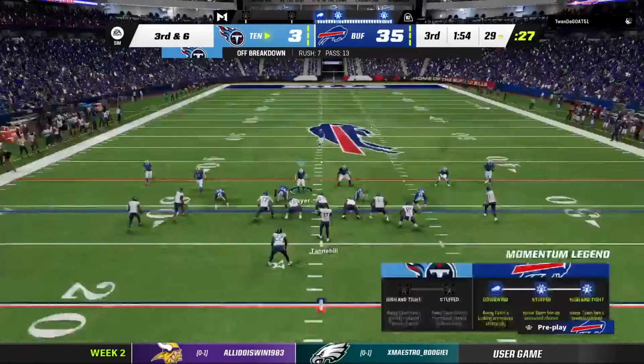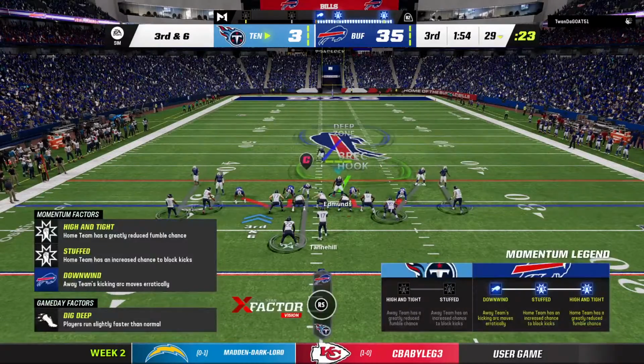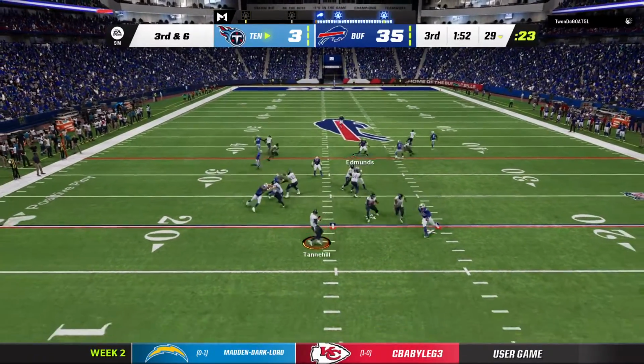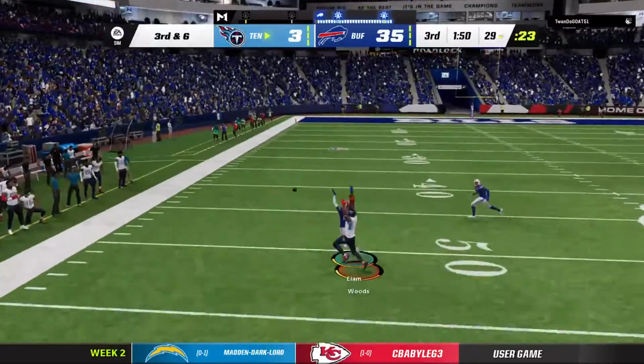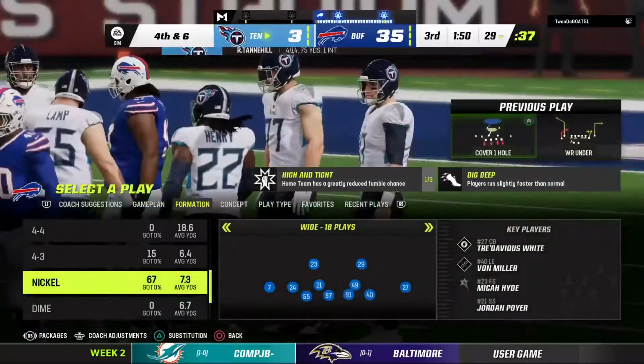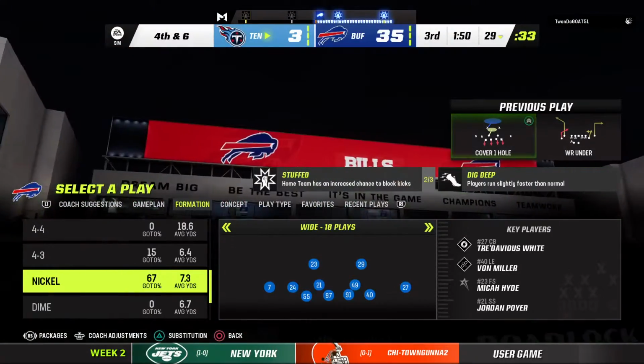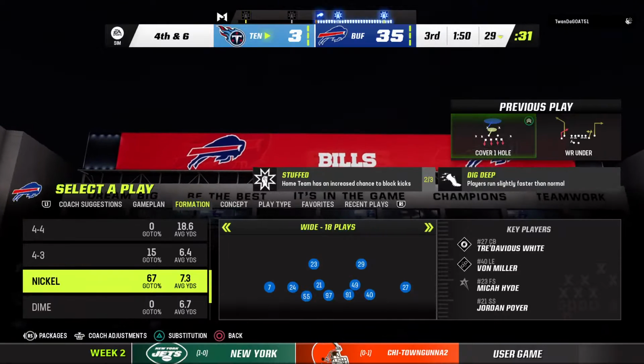So after the second down incompletion, they'll come up now against a 3rd and 6. A shotgun snap for Tannehill. It's incomplete. Took a shot, couldn't connect. And there's another stop. One of the league's best defenses is certainly bringing it again this week.